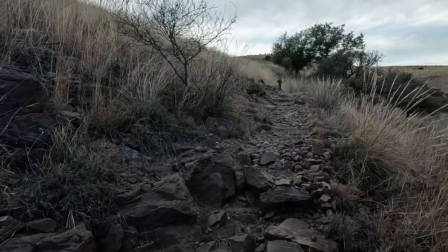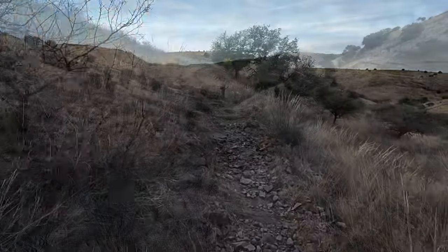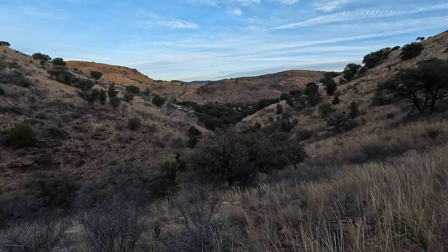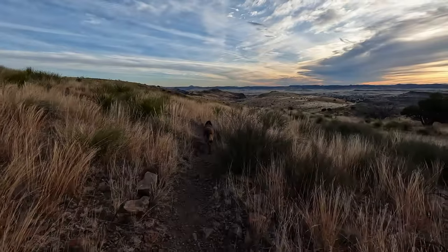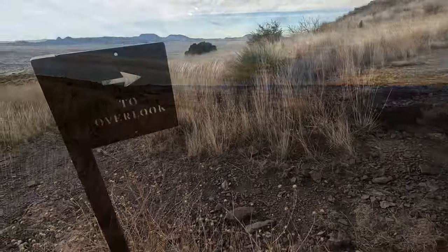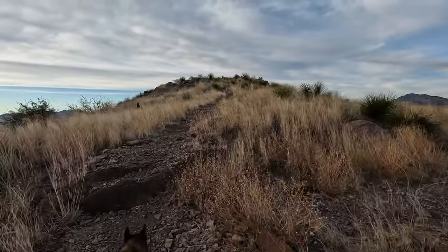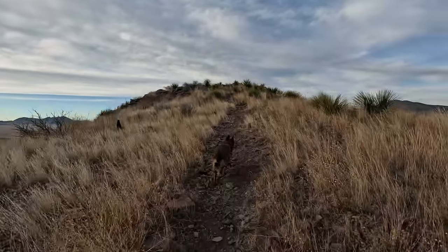It's getting more rocky. So that's the view that we have so far. Down there, that green patch, that's where the campground is. Well, the views are opening up. We made it almost to the top. Overlook. All right, let's climb up here. Let's see what kind of views we're gonna get.